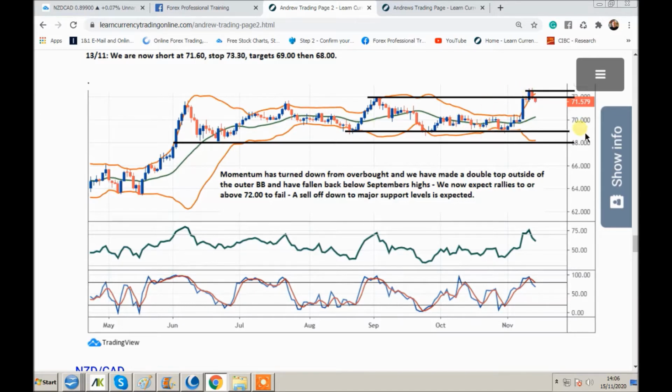I really like the look of this one technically because we traded in a range since September. Then we had this big move up on the euphoria about the vaccine news. We'd stalled. We wanted to sell off the level. We couldn't get it. Okay, she goes up through this level, previous highs, and we're looking for the rally to fail. Double top on the bodies and tails, and she comes back down. Okay, so we've just gone short of this one.